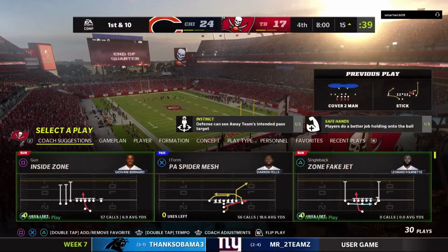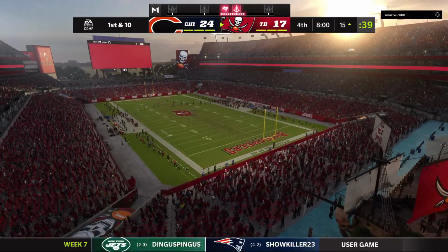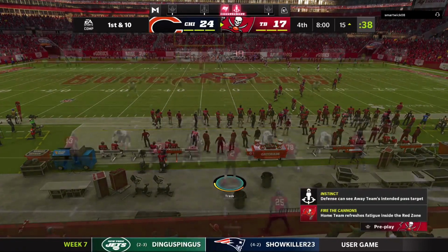And that is going to do it for this 3rd quarter of action. We'll return with more after this. This is the NFL, and it's on EA Sports.